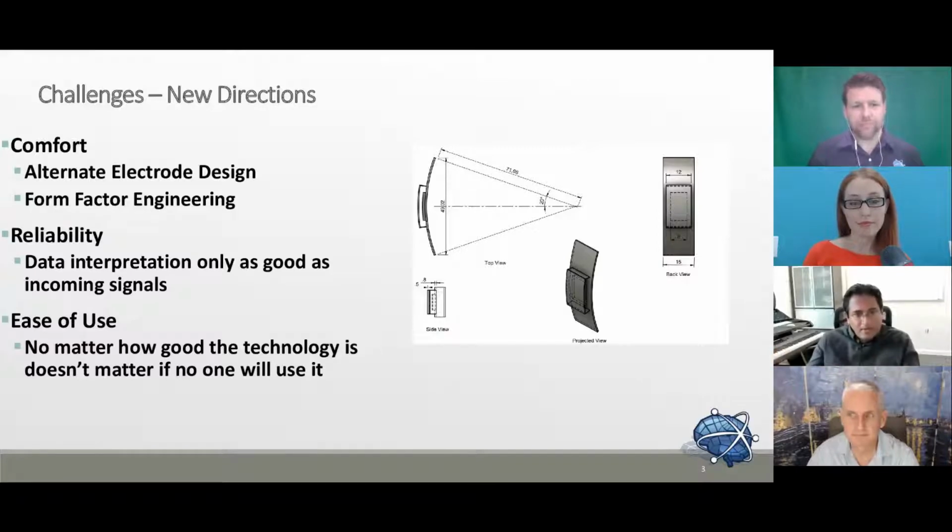It's got to be user friendly, but that requires a tremendous amount of engineering from the hardware standpoint, from the software standpoint, and all of that. So I don't want to say we've cracked the code, because we're always a work in progress, but we've made some tremendous strides. And now we're looking at, well, what can we do with this? Where can we get this out there?